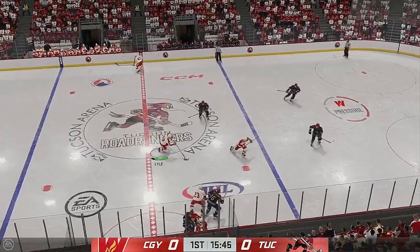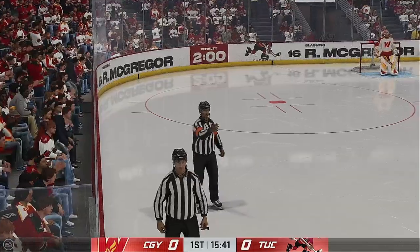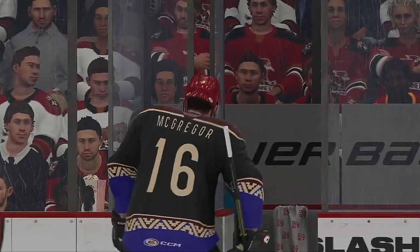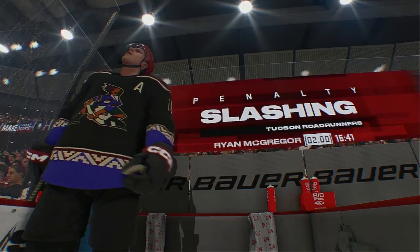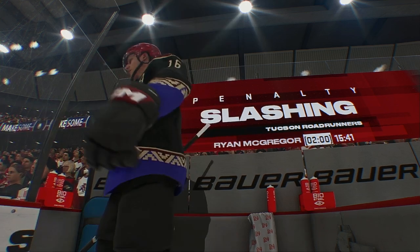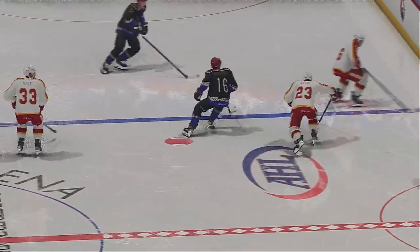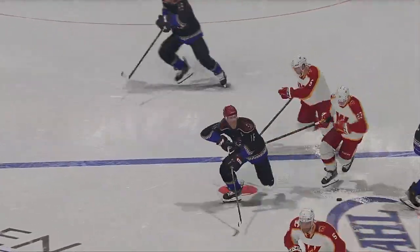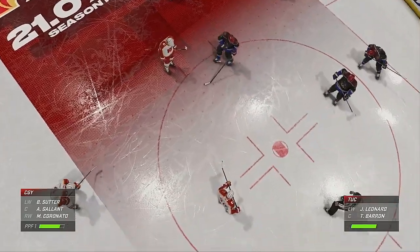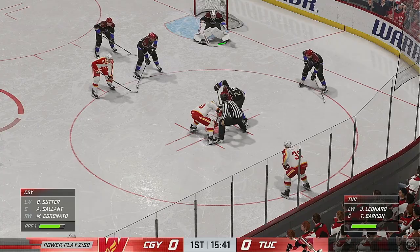Battle along the boards. Slick feed. We got a whistle. Penalty coming up. The Roadrunners will serve two for slashing. The Wranglers will have a chance to get on the power play for the first time this evening. An opportunity here to go up by one on the power play.